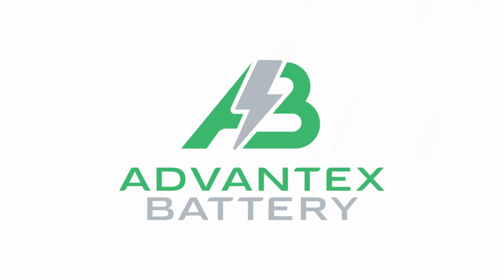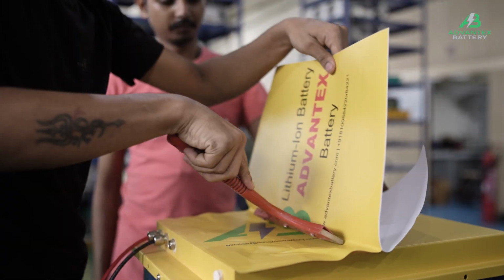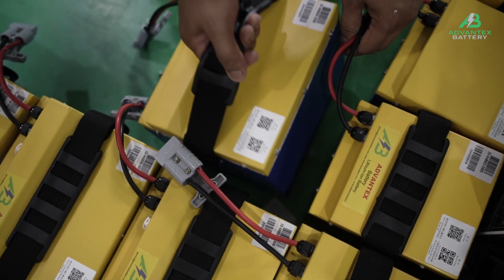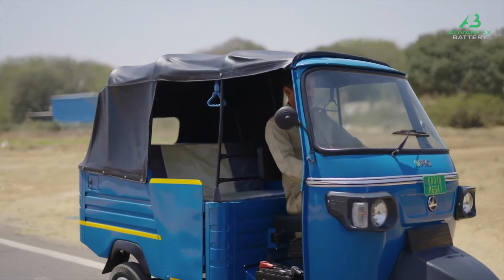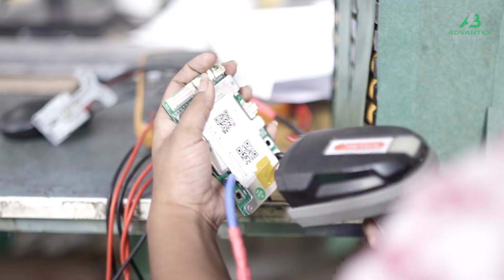Presenting Advantex Battery. Advantex Battery has been set up in November 2020 in Kolkata for the manufacture of lithium ion batteries for the sectors of solar energy and electric vehicles. Our main USP is that we give a very good quality product.